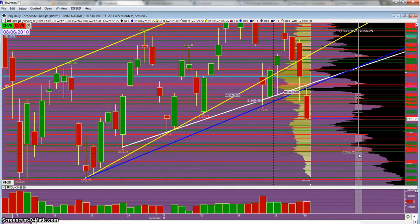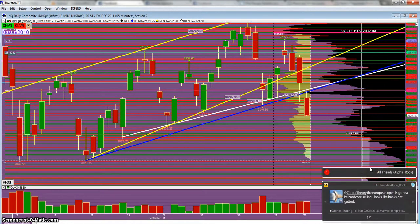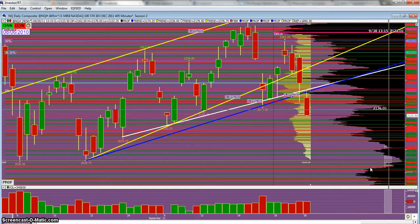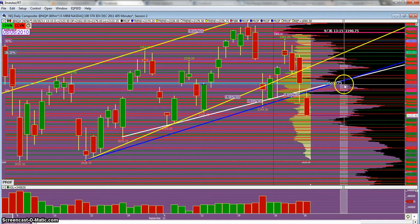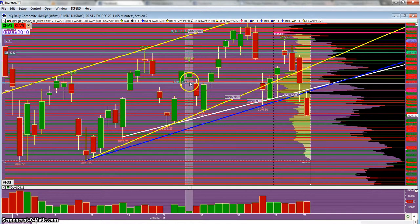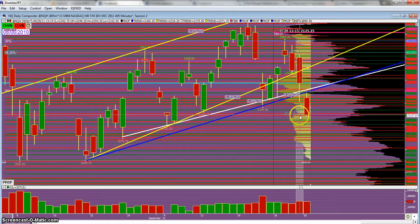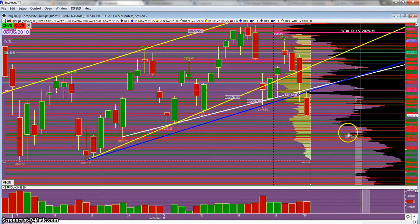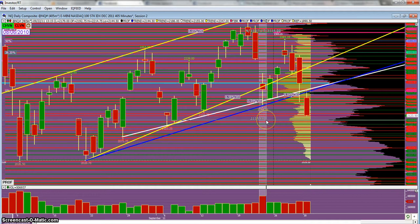But if you look at the black composite itself and just eyeball the larger, more extreme high volume nodes and low volume nodes, the high volume node that we need to hold for any type of support, to perhaps backtest these trend lines or go back to the microcomposite VPOC, which is 2194, 2195 area, is this high volume node price range of about 2112 to 2115.